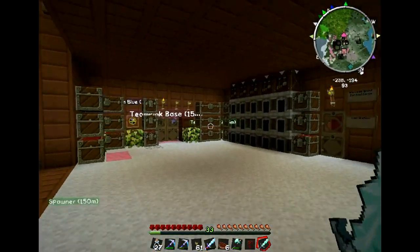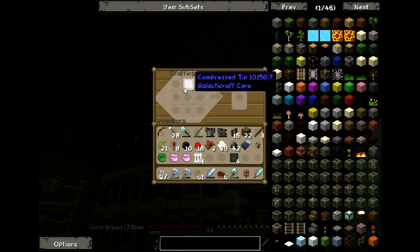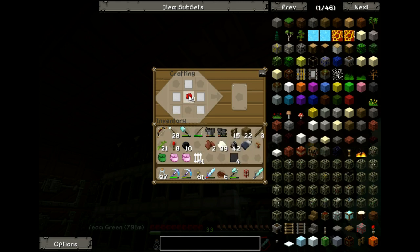Well, wait a minute. What's going on here? This should be working. Go away, creeper, go away. Oh, I did it. Hat unlocked. Pool hat. It's a pool hat. Oh, that's really cool. It's like a waterfall, isn't it? Yeah, it kind of looks like a little Playmobil playset or something.